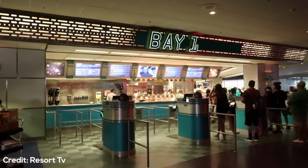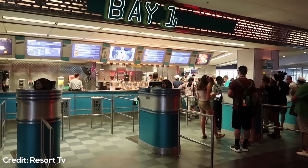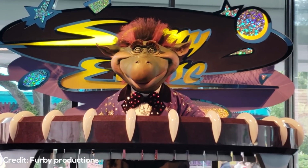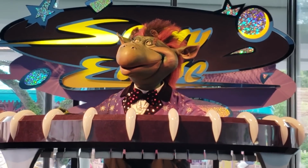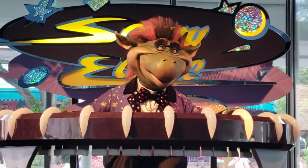That includes Cosmic Ray's Starlight Cafe, a retro-futuristic jazz club owned and operated by aliens. As guests dine at this intergalactic restaurant, they're serenaded by the smooth stylings of Lounge Lizard's Sunny Eclipse, the biggest little star in the galaxy, from the planet Zork as he sings original songs on the Astro organ.